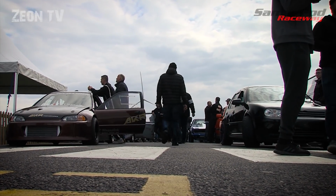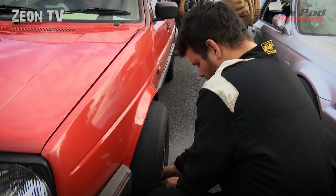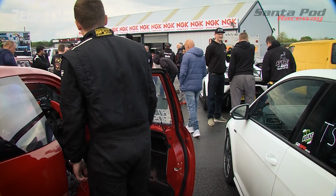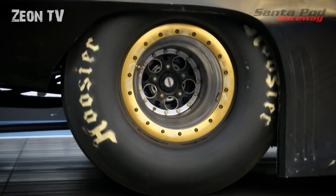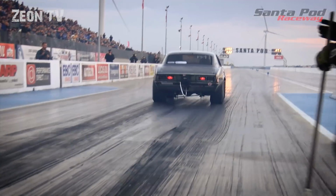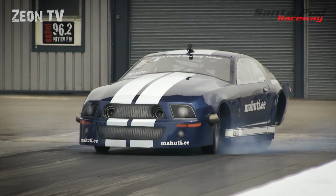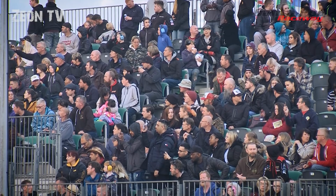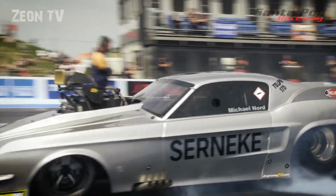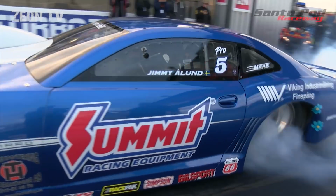Welcome to the Doorslammers 2019, the epic street-style drag racing event here at SantaPod. The prize fund this weekend is £80,000 and we have 200 cars on site, all competing in this exciting dash for the cash. Last year's Pro Doorslammer was won by FIA Pro Mod racer Jimmy Alund. For this year, 8 of Europe's best 8-mile top Doorslammer cars have come over to race on the quarter mile for the £10,000 winner's check in VP Racing Fuel's Pro Doorslammer.